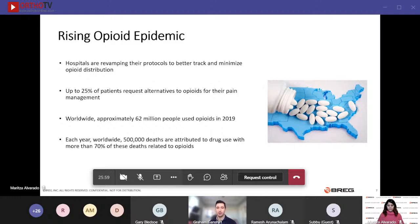And then I pulled some statistics from the WHO website, and in 2019 worldwide, approximately 62 million people used opioids. And then furthermore, each year worldwide, 500,000 deaths are attributed to drug use, and more than 70% of these are related to opioids. So again, this is not a continent by continent issue, but this is a worldwide epidemic. And I think BREG is doing everything that we can to help patients and doctors not prescribe as many opioids. Next slide, please.